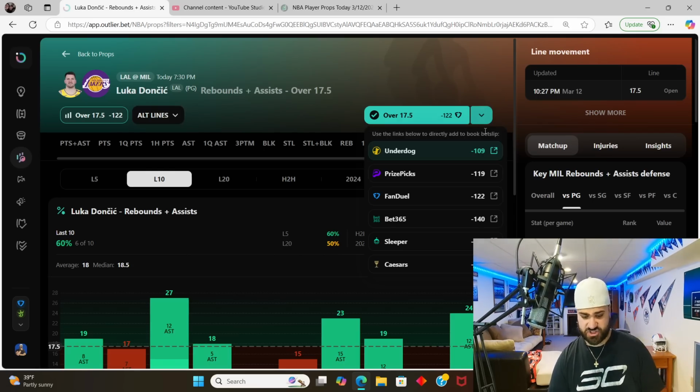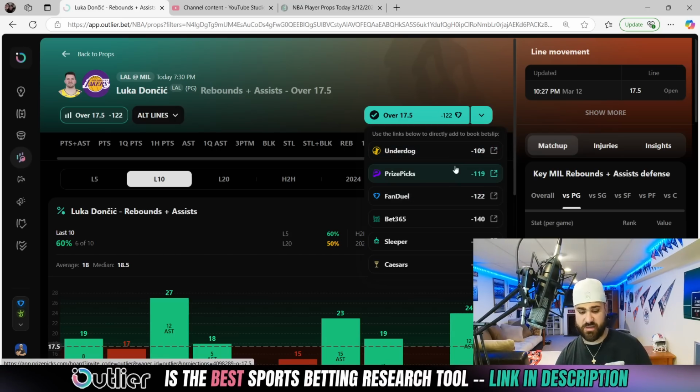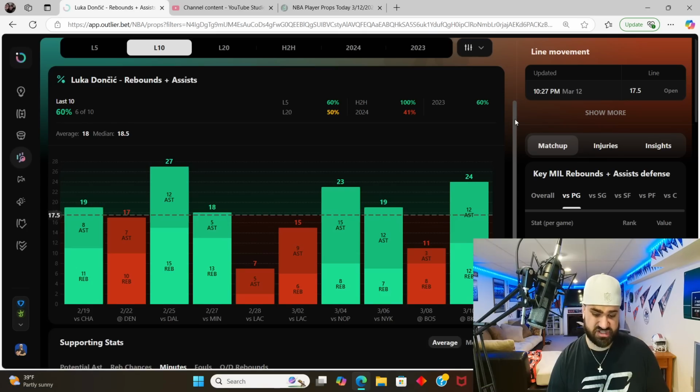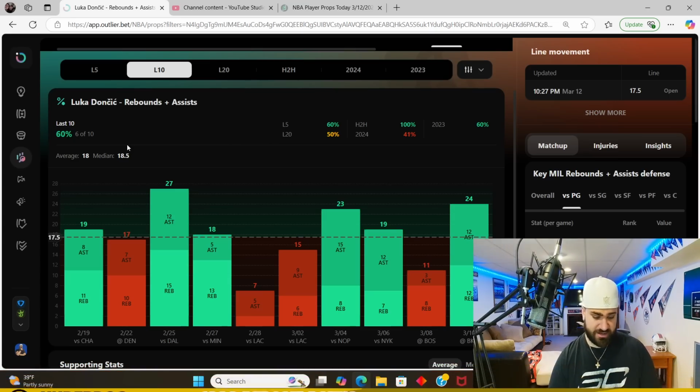We're getting this one for minus 122 over on FanDuel. If you guys have Underdog or Prize Picks, it is available for a little bit better over on those sportsbooks. I don't have those, unfortunately. But data is pretty solid here. You see 6 of his last 10 games, he's cashed the over. He's averaging exactly 18 rebounds plus assists over his last 10 games. So he's averaging right around where we need him to be.